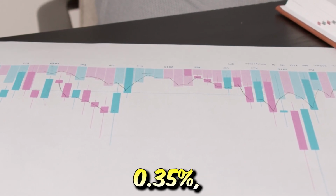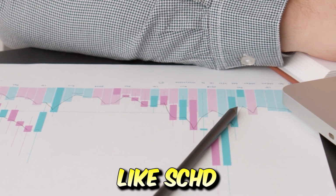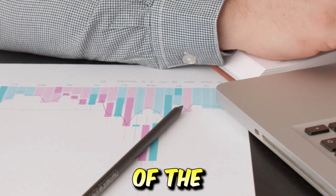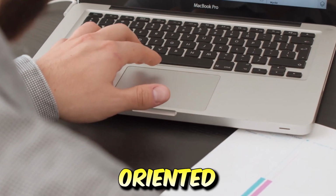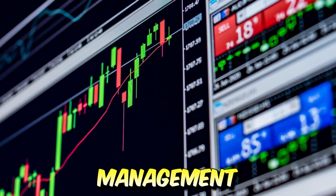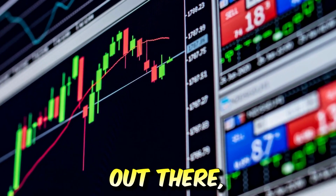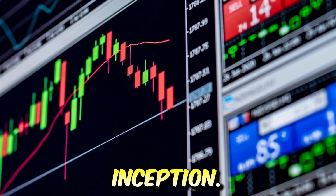The expense ratio is 0.35%, which is obviously a lot higher than something like SCHD, but is sort of in line with most of the covered call or income-oriented ETFs. The dividend frequency is once again monthly, and the assets under management is $2.41 billion. So although it's not the biggest covered call fund out there, it has been growing consistently since inception.